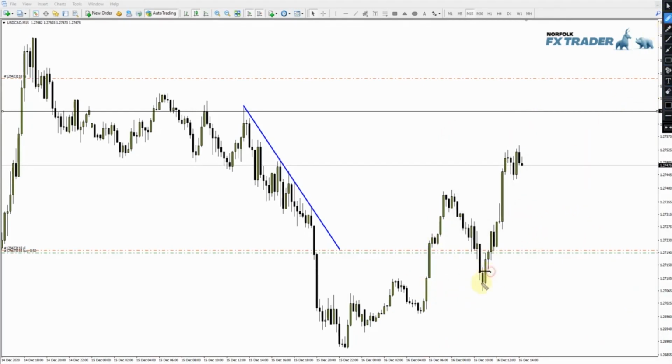Now this entry hasn't come off an area of demand, it's come off an area of structure in the market. So basically it's a breakout, pullback, retest with a candlestick pattern.